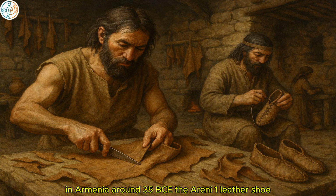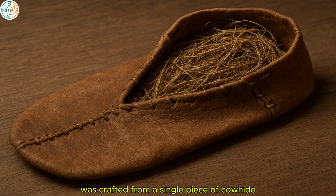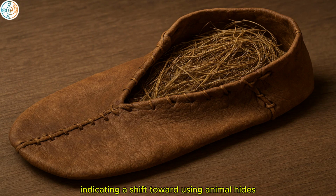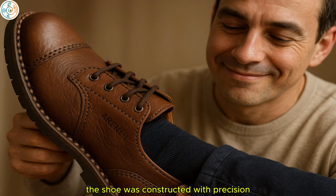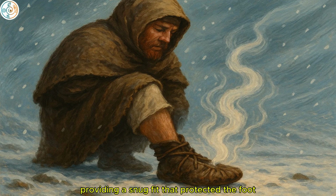In Armenia, around 3500 BCE, the Arini 1 leather shoe was crafted from a single piece of cowhide, laced and stuffed with grass for insulation. This one-piece design was a significant improvement, indicating a shift toward using animal hides for their durability and insulation properties. The shoe was constructed with precision, providing a snug fit that protected the foot while ensuring warmth.